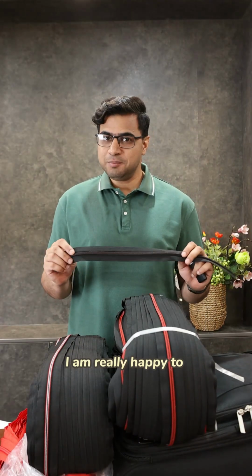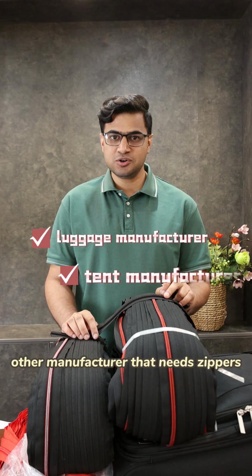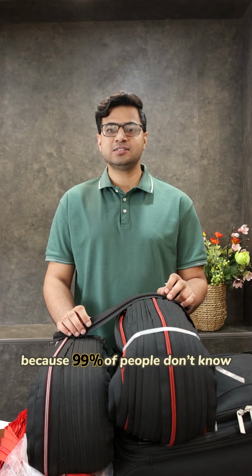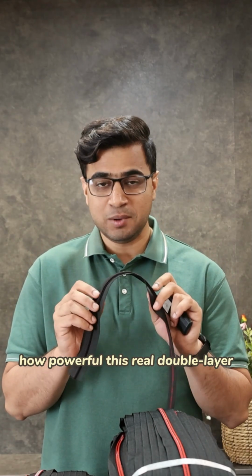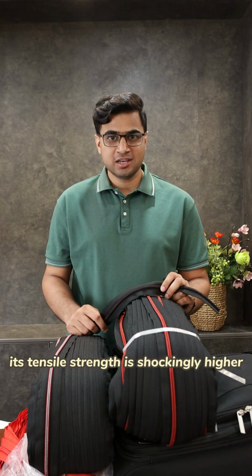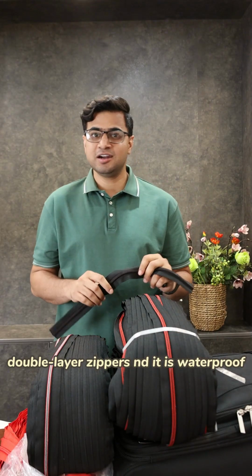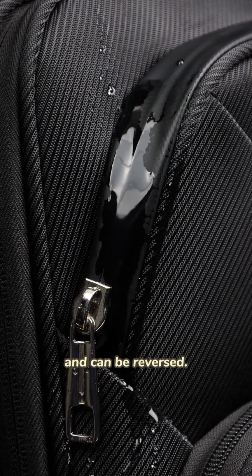Wow, today I am very happy to share this zipper with you. If you are a bag manufacturer, luggage manufacturer, tent manufacturer or any other manufacturer who uses zippers, then you must listen to me, because 99% of people don't know how powerful this double layer anti-explosion zipper is. After its extensive testing, its tensile strength is relatively higher, more than 1100 newtons for traditional double layer zippers, and it's also waterproof and can be used reversed.